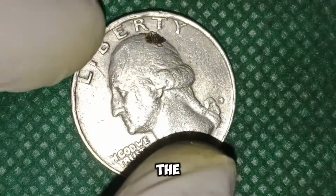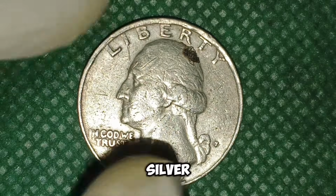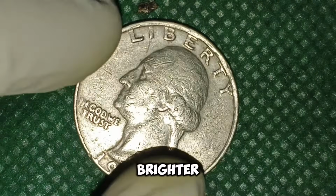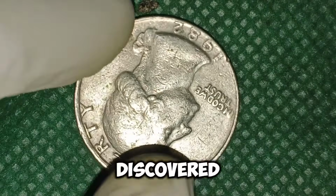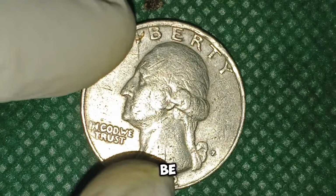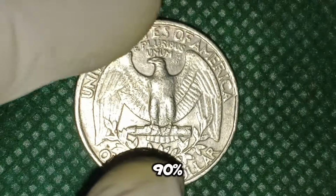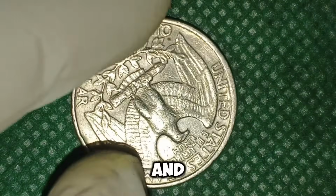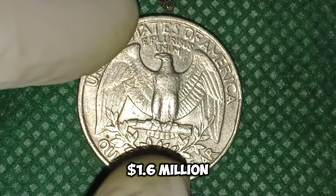In other words, the wrong metal blank somehow got fed into the press for copper-nickel quarters, and a silver error was born. That coin weighed slightly more than a normal quarter, had a brighter, shinier finish, and a distinct ring when tapped on a surface. When it was discovered decades later and authenticated by professional graders, it was confirmed to be a genuine off-metal mint error, a 1982 P quarter struck on a 90% silver planchet, making it one of a kind. Its exceptional condition and rarity combined to give it that jaw-dropping value of $1.6 million at auction.